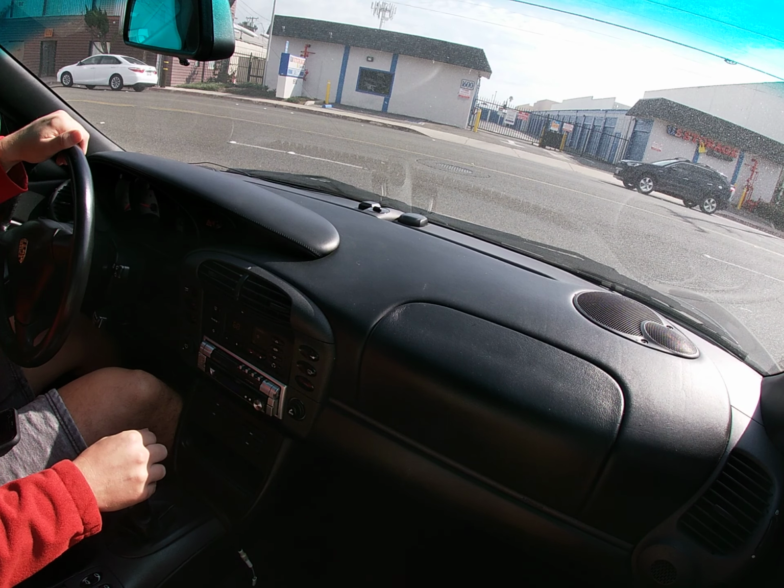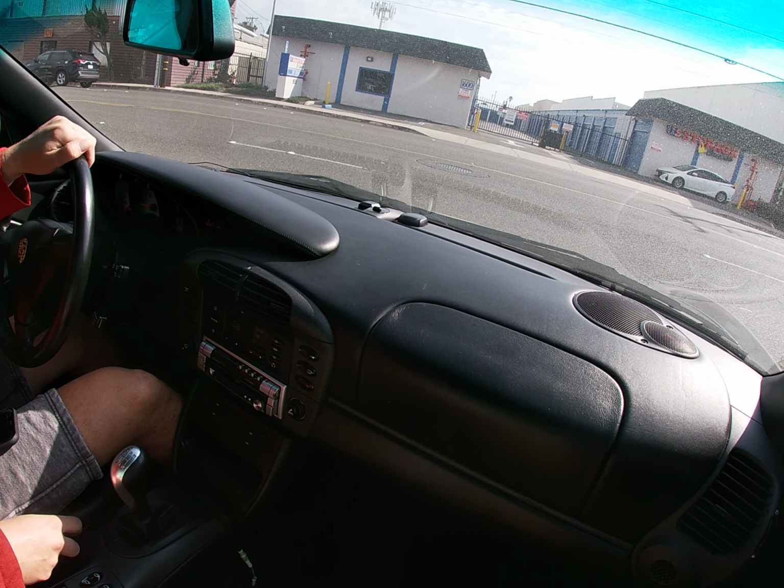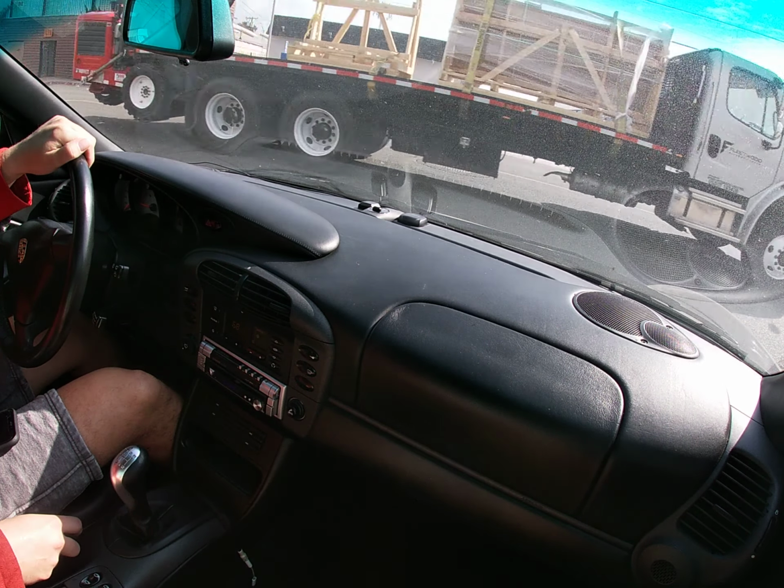All right, what's going on? Bring a Trailer. This is the '99 C4 that is currently up for auction. It's going to end in about 3 days.